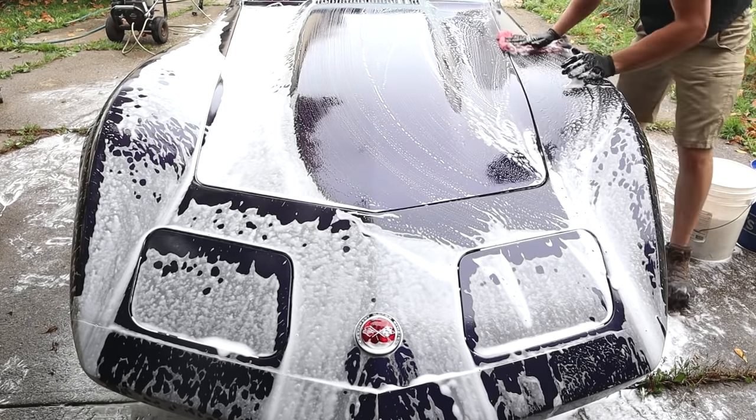We did a little test spot to make sure the pad and polish combination was right for the vehicle, and we were actually very happy with the first combo we picked, so we went ahead and did it on the rest of the car.